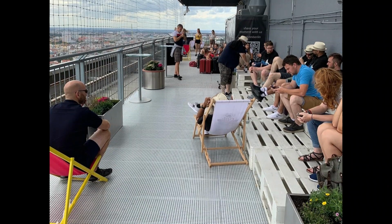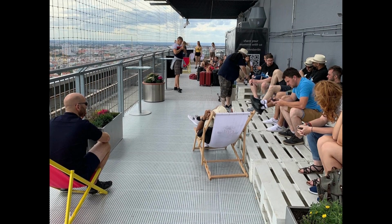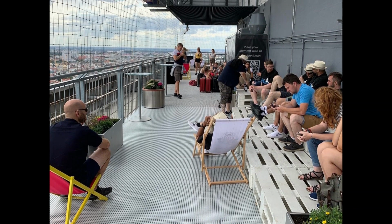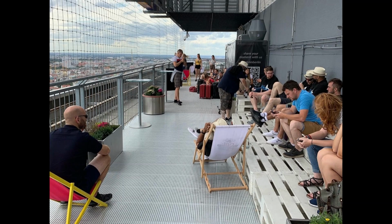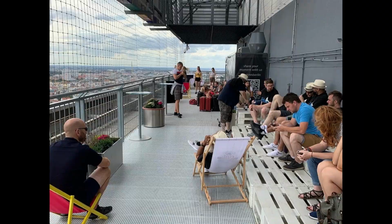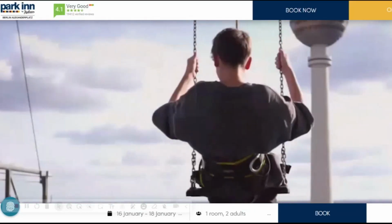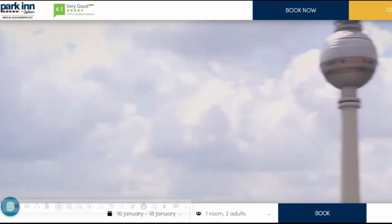It's also known for its outdoor rooftop observation deck, which is a cheaper alternative than the TV tower, but certainly not climate controlled. The hotel is also known for its daredevil attractions from its rooftop, including at one time a bungee drop. Currently, its rooftop hosts the high swing, which is a swing that sways out over the ledge. It's not for the faint of heart.